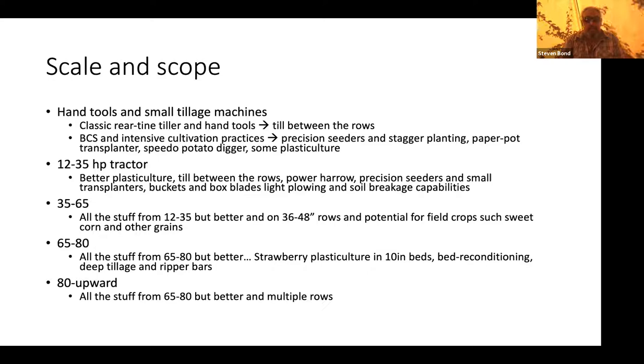Now, when I talk about market beds and cultivation beds, we're usually in the 28 to 36 inch range. Some people do 4-foot beds, but it's usually going to be a 36, 32, 30, 31 inch bed when it comes out. The 65 to 80s, now you can do some deep tillage. You can recondition the beds. You can do a double transplanter.